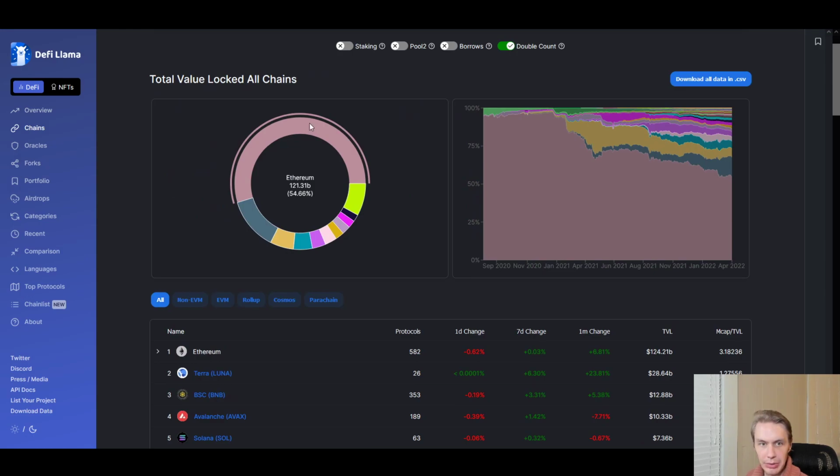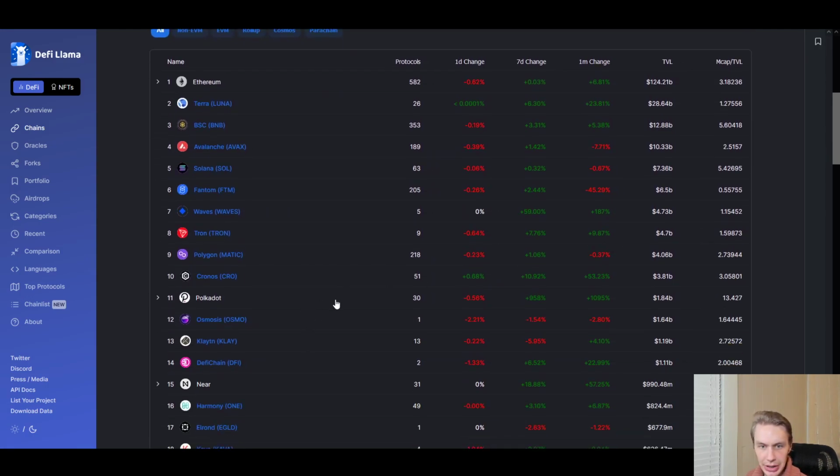So what you immediately notice is obviously Ethereum is still the big dominant force in DeFi. Ethereum still has way more total value locked on it, over $124 billion, far exceeding the next runner-up, which is now Terra, with the token being Luna for the Terra chain. So let's look at where Polkadot is, and we can see it's down here sitting at 11. And what I think is notable about this is that it's been able to shoot up to this level in a pretty short amount of time, right?